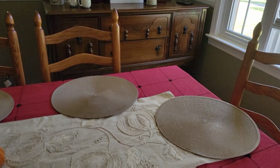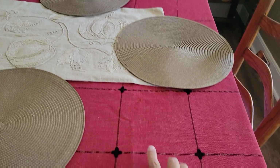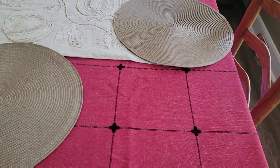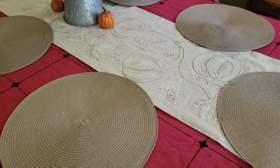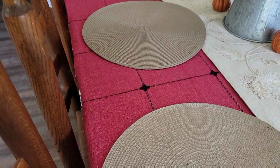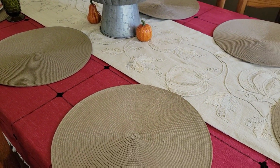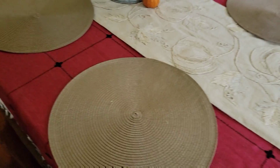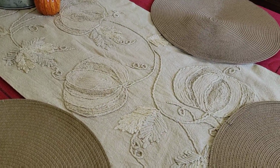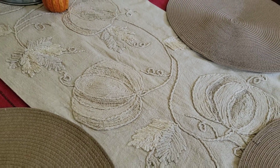Hey, if you remember, I said buy things you can use multiple times. And so that's why I went with this color. It looks pink on here, but it's not pink. It is a rust red. You can see more of what color it is right there. It's more of a rusty colored red. And instead of chargers, I bought these and this beautiful embroidered pumpkin runner.